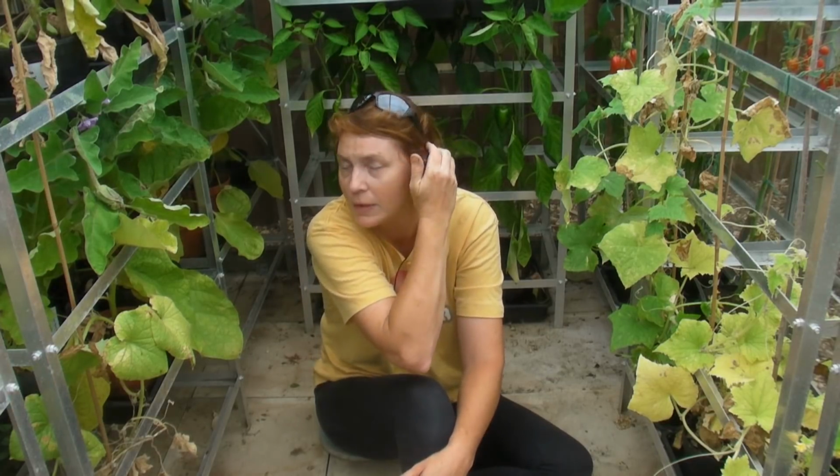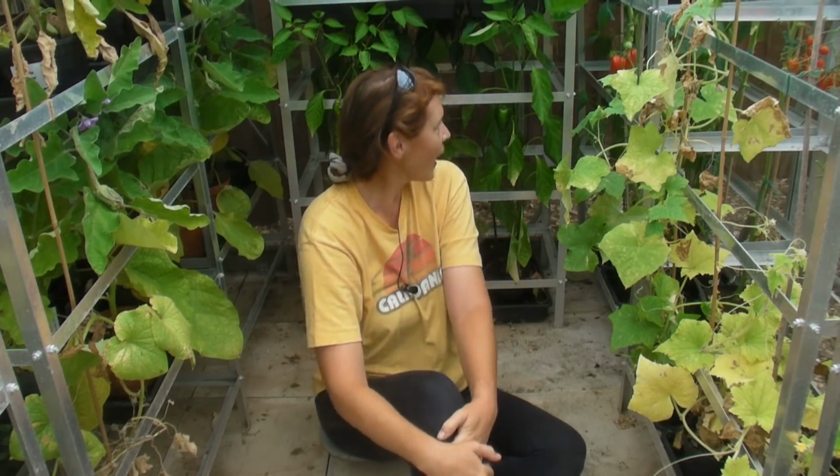The cucumbers have been producing so many cucumbers. I'm actually finding it quite difficult to keep up with them. Yesterday I harvested a load more, and when I say a load more, I think it was about 10. So they're doing well. I've actually let some of them get too big, so I just need to scoop out the seeds, but that's absolutely fine.